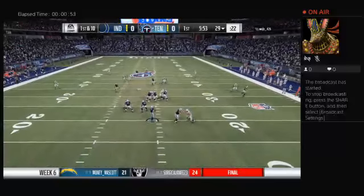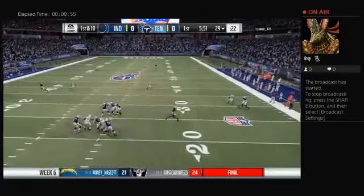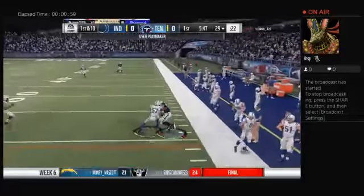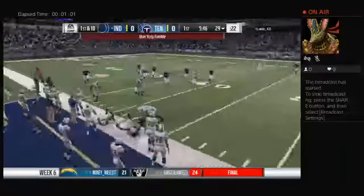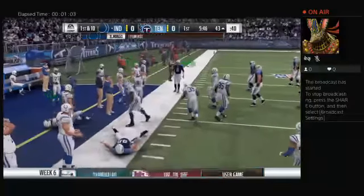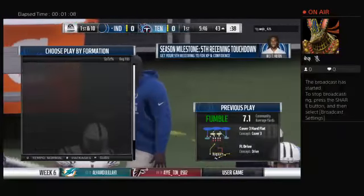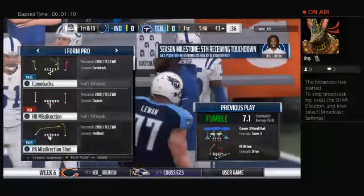Mariota now to throw on first down. Flush to his right. And he hits his target. This is Luke Stocker. The ball comes out, and the Colts pick it up. To put it mildly, that is not the way anyone wants to start off a game. You fumble on your first offensive snap.